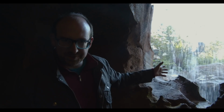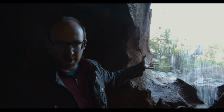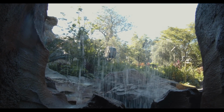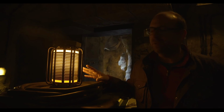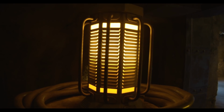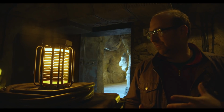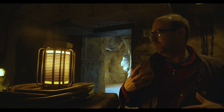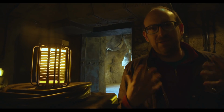So I wanted to introduce you to the backside of Batuu Water. This is in the start of the cave of the Rise of the Resistance queue. One of my favorite things about this queue are the details of the lighting fixtures. I know that sounds ridiculous, but if you look at these guys right here, everything here is designed to look handmade, something you would bring camping, something that would signify being out in the environment.